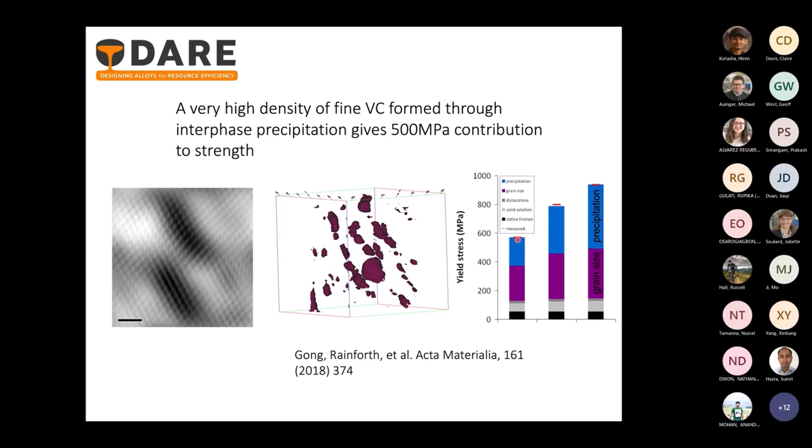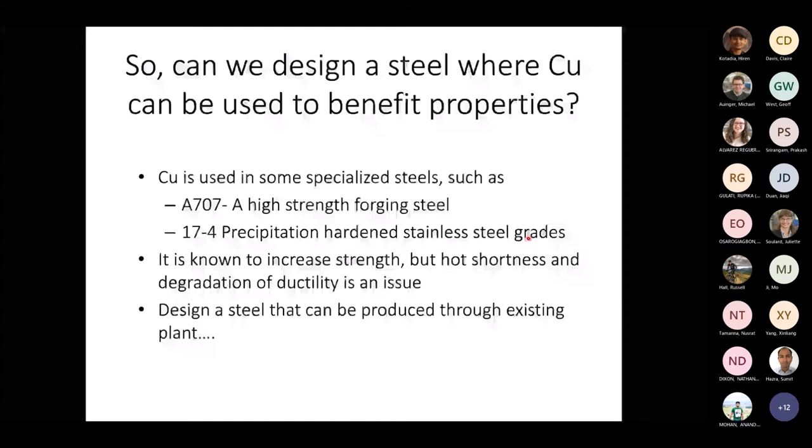Mark's also recently done some really nice work looking at copper. We've already seen how copper can be quite a negative effect in steel. But what Mark has done is try to design a steel that can be produced through existing plant, but also make use of the fact that we know that copper increases the strength. In fact, it's used in a number of steel grades as a way to increase the strength. So can we use that to our benefit and eliminate the difficulties of using copper? Again, some really nice work looking at trying to control the precipitation of copper so that instead of precipitating at the grain boundaries, you get precipitation inside the grains, and they pin grain boundaries, so you get the very, very fine grain size, but they don't tend to have a major effect on the movement of dislocations. So we end up with this very nice small grain size, but also high ductility.